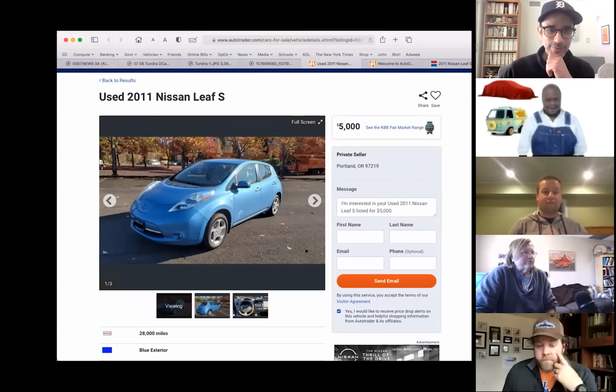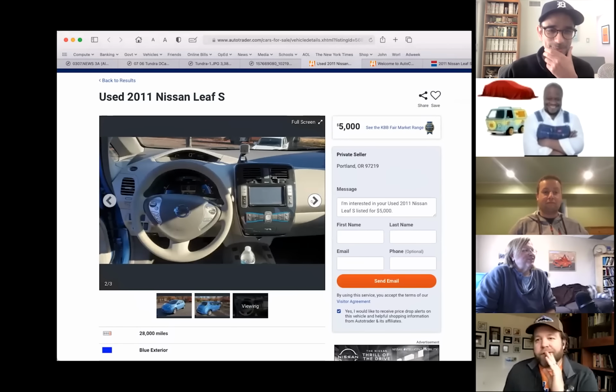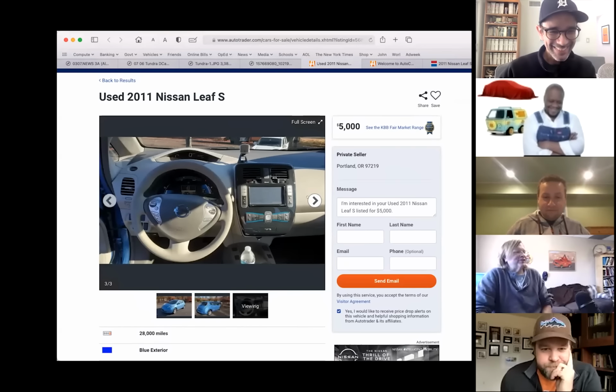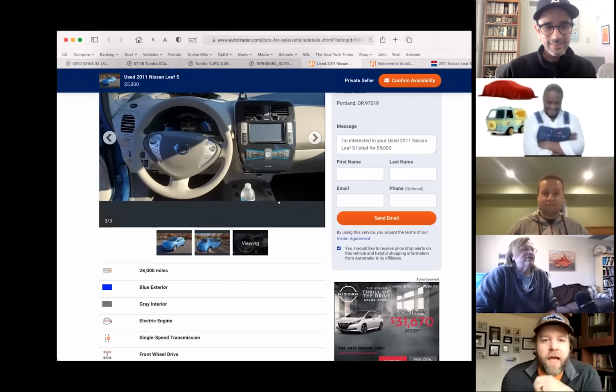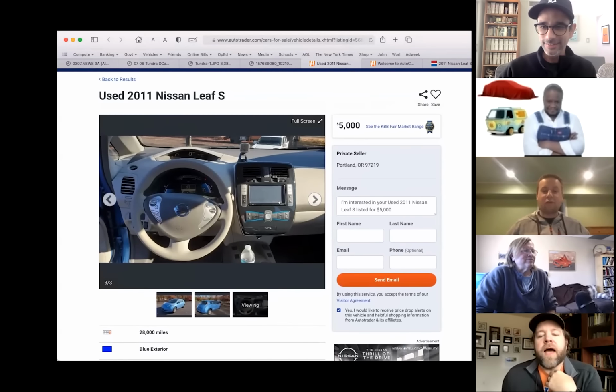Go through the photos. Well, there's only three photos. There it is. Three photos. But, you know, it's 28,000 miles, clean Carfax, $5,000. There's a reason it costs $5,000. It's not really a car. Yeah, what are you going to do with it?